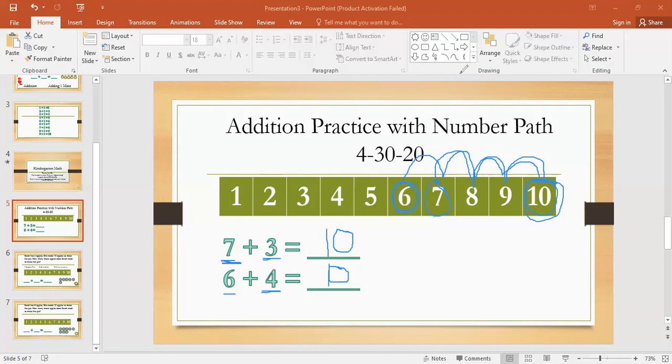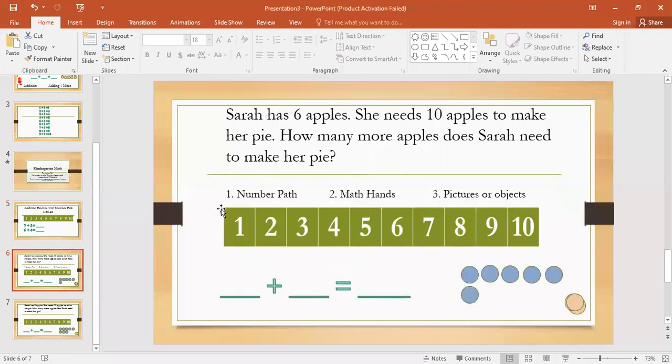All right, awesome job, guys. We're going to go on to our lesson for today. So like I mentioned before, we are going to be solving to 10.